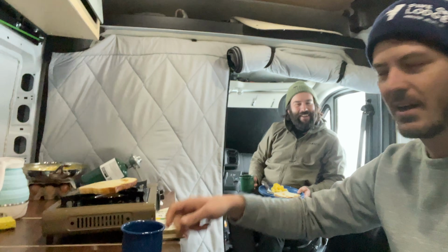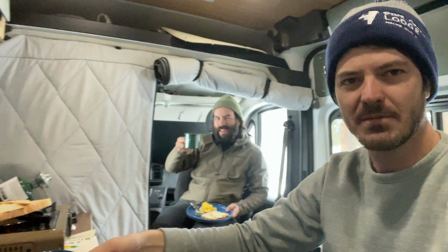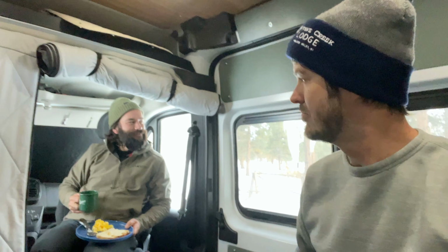All right, we survived the night comfortably, warmly, sound asleep. We have not yet seen Michael. He may be a popsicle. We did knock on his door. It seemed like there was some sort of movement in the van. So we're just in here toasting up some bread, got some coffee, some fresh eggs, and getting ready to do our hike. So yeah, cheers to a fun day.